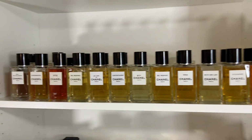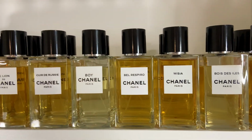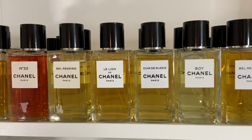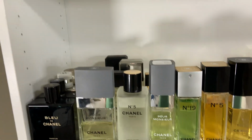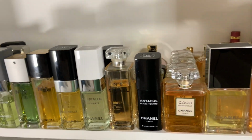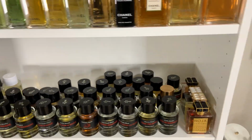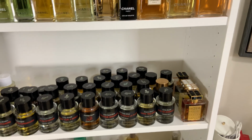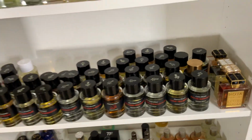And obviously, here I have my Chanels because I love my Les Exclusives, right? I've got all my Chanel Les Exclusives, all my favorites. And then I've got the designer range down here, which are all beautiful. And then I've got my Frederic Malle here. Roja's there kind of because it has no other spot to go into, and that's all the Rojas I have. I lied, I have one more somewhere else, but you know how it goes.